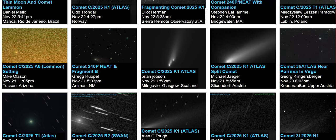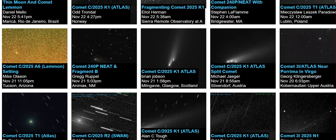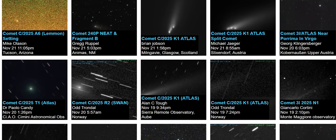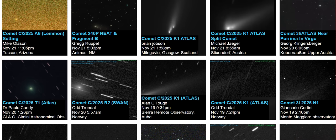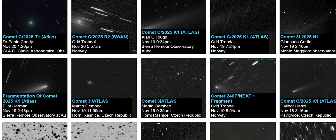Now, you also have K1 Atlas. It's showing 3 pieces here, but it's 4 pieces. This is coming from Brian Jobson from Milngavie, Glasgow, Scotland. But again, we are watching Atlas. And here's, for example, what will happen sometimes, guys. Comet C/2025 K1 Atlas showing a tail, but it's not N1. That's the one we're watching. Just kind of scroll down a little bit here, see what else. Here we go, November 19th, even from Horní Řasnice in Czechoslovakia, Martin Gembec, right there, see that? No tail. Comet 3I Atlas again, November 19th, no tail.